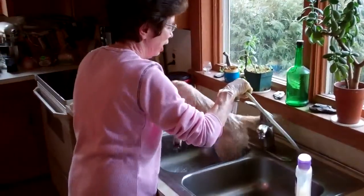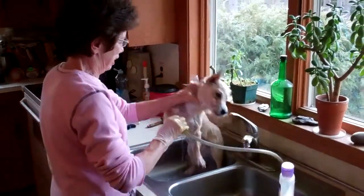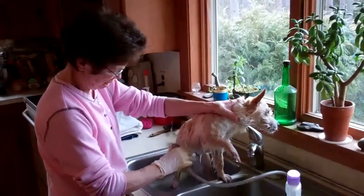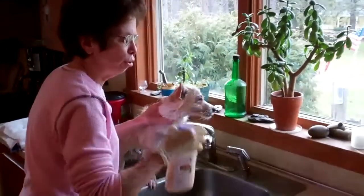That's a good boy. I brushed him out first. Brushed him and combed him real well. And clipped the little boy spot there and his backside so he doesn't get those dirty.